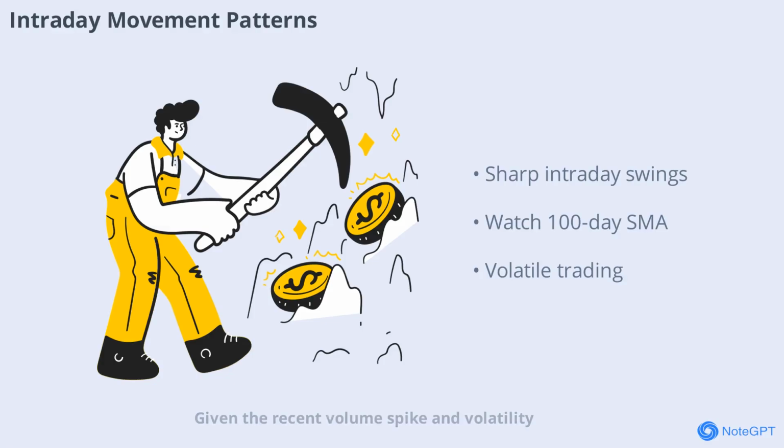Given the recent volume spike in volatility, intraday movement is likely to be sharp and unpredictable. Traders will be watching the pivot point and resistance levels closely. The stock may also encounter resistance around the 100-day SMA at 1.62. Expect quick swings as market participants react to these technical levels and position themselves for the next move.